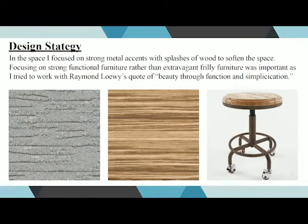So the strategy I used for this space was I focused on strong metal accents with splashes of wood to soften the space, as well as focusing on strong functional furniture rather than extravagant frilly furniture, as I tried to use Raymond Loewy's quote, beauty through function and simplification, in my space. So I wanted the space to feel functional and simple.